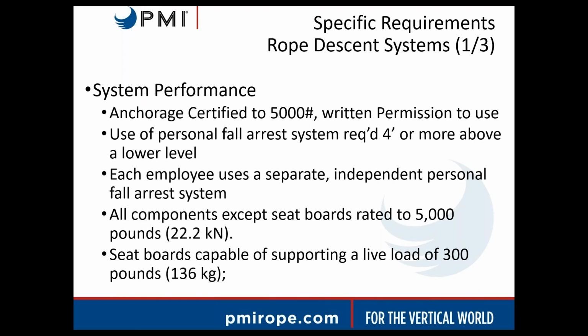In rope descent systems, OSHA says that the anchorage has to be certified to 5,000 pounds, and there must be written permission to use that certified anchorage. The use of a personal fall arrest system is required above 4 feet. Everybody has to be on their own system. Everything has to be rated to 5,000 pounds, except for the seat board, which has to be at least 3,000 pounds, or 300 pounds strong.